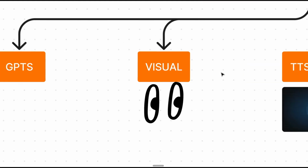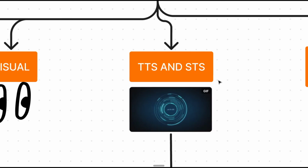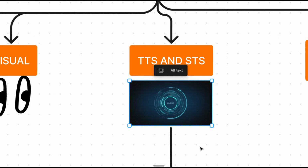The next very cool thing is text-to-speech and speech-to-text. This basically allows you to create your own version of Jarvis. Within an app, you can speak to your ChatGPT and it will respond back using one of its 6 AI voices, which honestly sound very human. I'll play an example.